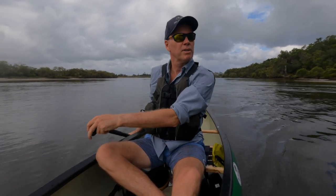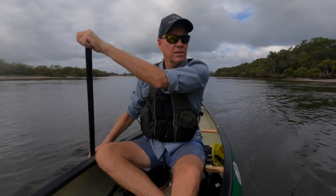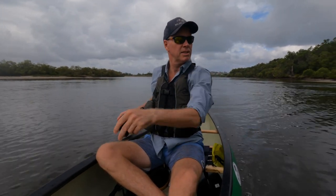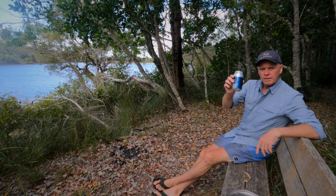Lovely paddling conditions in here. Wind's dropped off a little bit, tucked in behind the trees. Tide's still on its way out, that's okay. Yeah, just really, really nice paddling conditions. Really enjoyable. Cheers, guys.